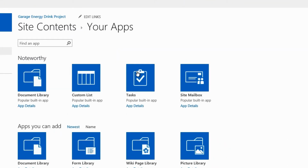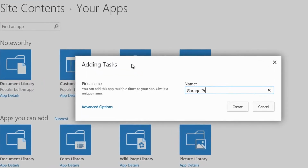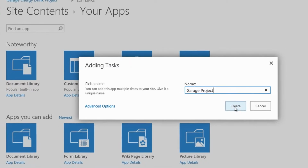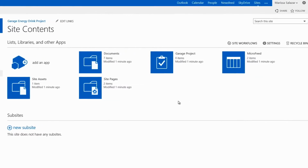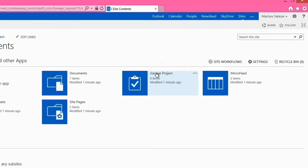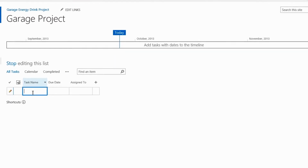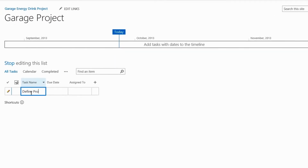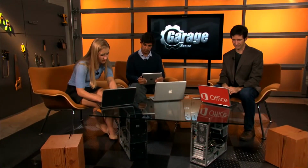I'm going to tap into my apps and actually add a task. Yaya was writing down those deadlines before, and I want to make sure that we're hitting all of those deadlines and remember what they are all the time. So I'm going to go and modify my garage project. And right now the timeline has not much on it, but I'm going to add these tasks from Yaya's notes, defining the project. Its due date is September 20th, and that is going to be my job, which is great.